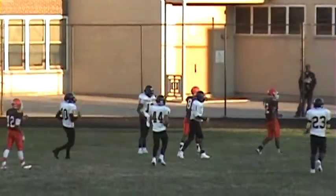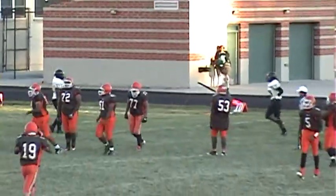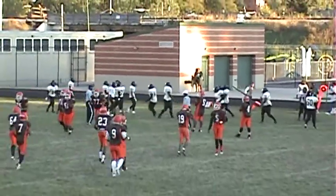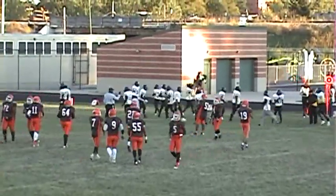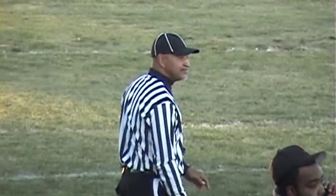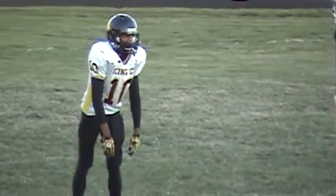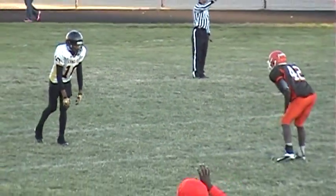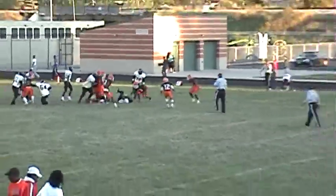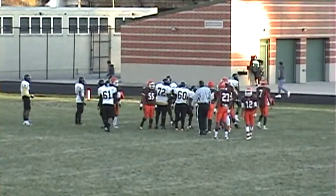Pass knocked down. Knocked down by number one. And that'll be a turnover on downs. First and 10, King. Handoff. Number 34, he falls forward for a couple. Second down.